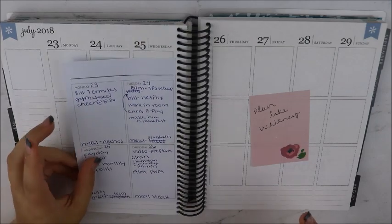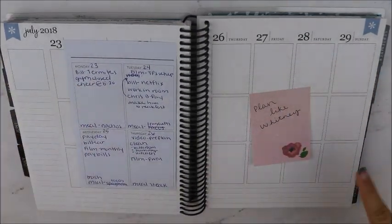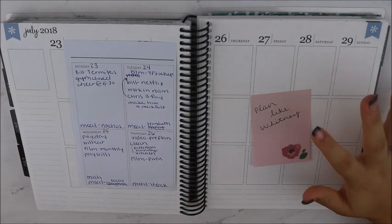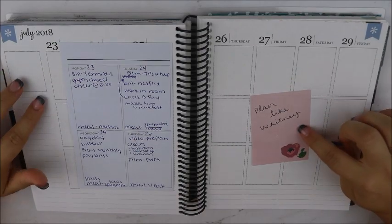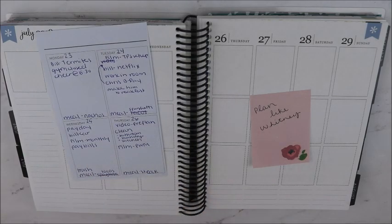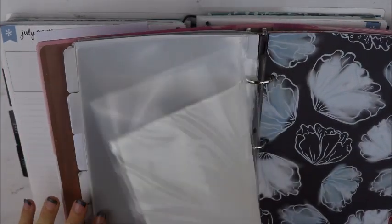So then I'm left with this, and this is where my planning moves into the next spot. So this week, I have a note to myself that I want to plan like Whitney. So I'm going to do a plan with me, but the style of my planning is going to be like Whitney, who is the owner of Bodacious Prints. So what I do from here is I have my pre-planning sheet. I go into my kit binder and I pull out the kit that I'm going to be using. So for this week, I'm using this kit by Bodacious Prints.